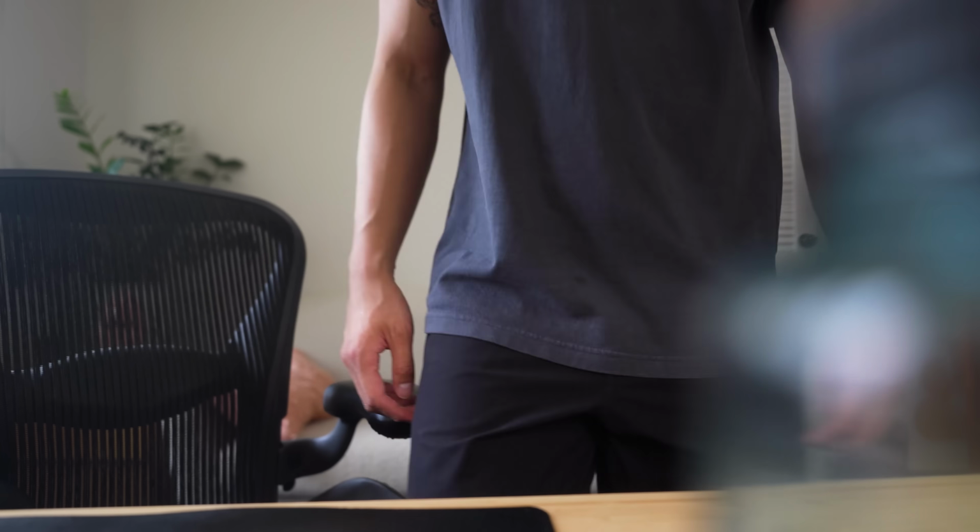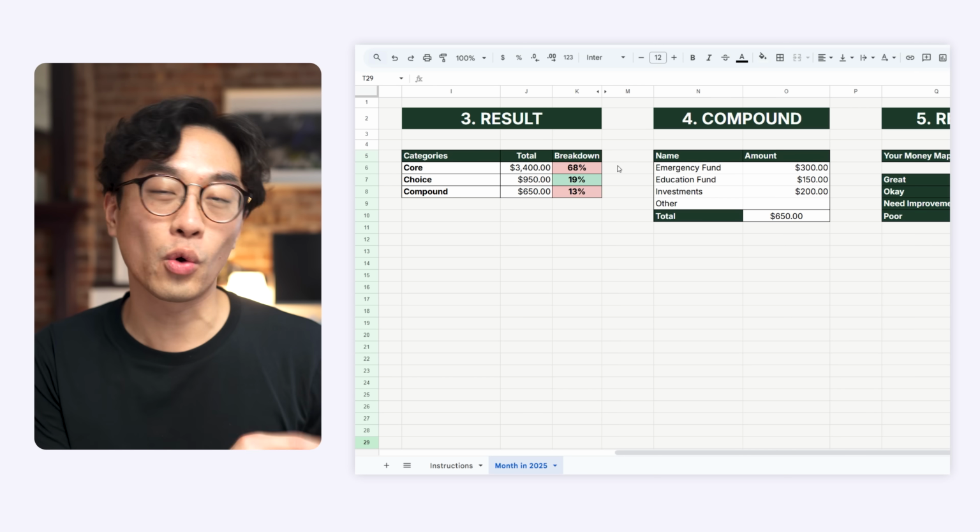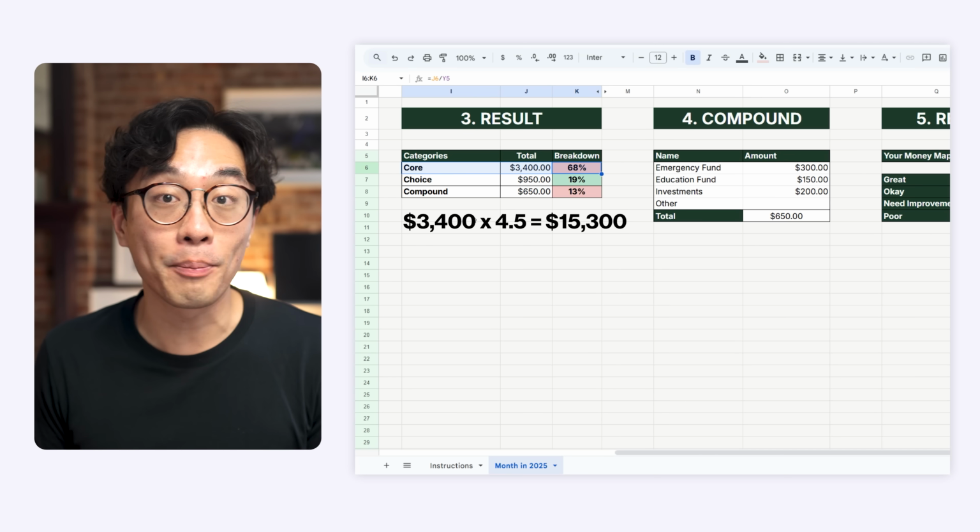The danger of not having this peace of mind fund is if something does end up happening, knock on wood, and you don't have the money, then you're gonna rely on credit cards or taking out personal loans, which may come with really high interest rates. It's pretty simple to figure out how much you need to save here. Just go back to your money map and look at your total core number and multiply that amount by 4.5.